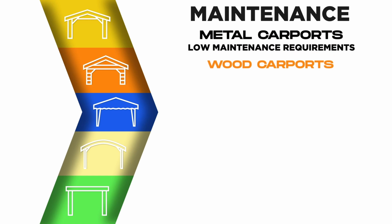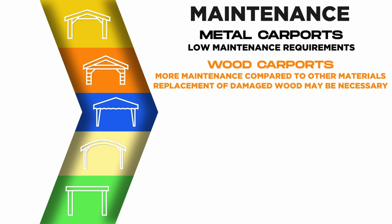Wood carports require more maintenance compared to other materials. They may need regular staining or sealing. Additionally, occasional repairs or replacement of damaged wood may be necessary to ensure their longevity.